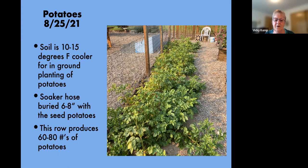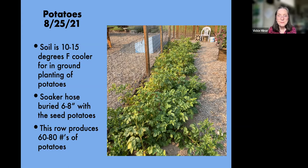So you don't want light on them, and you don't want them near a box of apples, because that will try to ripen up the potatoes, and you don't want that. So that's how I store mine in the garage. And like I said, this row I get 60 pounds or 80, maybe if I'm lucky, and they last all the way into March.